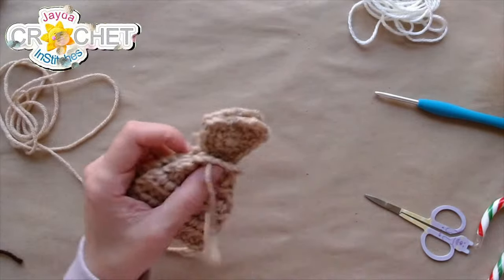fasten off, make sure those knots are nice and tight. You can even knot those little tails together if you want to, if you've got nice slippery soft yarn, you can knot those tails together and they will not come undone. And then you can pull them into the head of the reindeer, and that will make them disappear. It'll also add a little bit of stuffing to the head, so the head will poof out a little bit, which I just think adds. There we go.